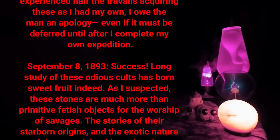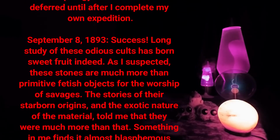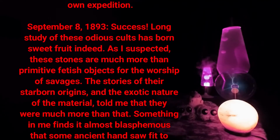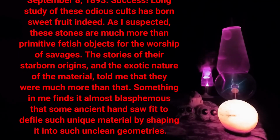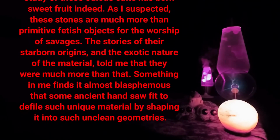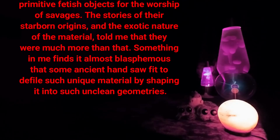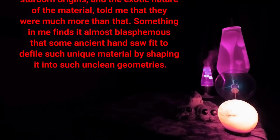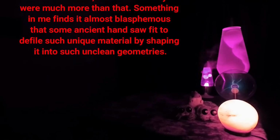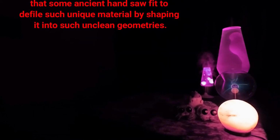September 8th, 1893. Success. Long study of these odious cults has borne sweet fruit indeed. As I suspected, these stones are much more than primitive fetish objects for the worship of savages. The stories of their starborn origins and the exotic nature of the material told me that they were much more than that. Something in me finds it almost blasphemous that some ancient hand saw fit to defile such unique material by shaping it into such unclean geometries.